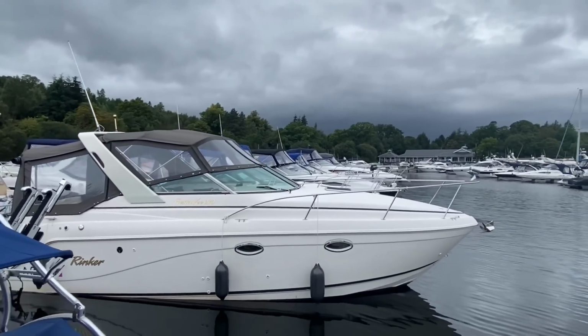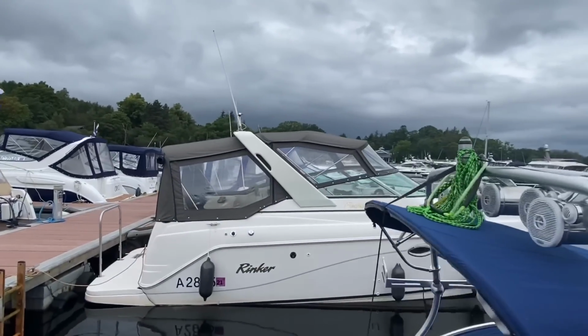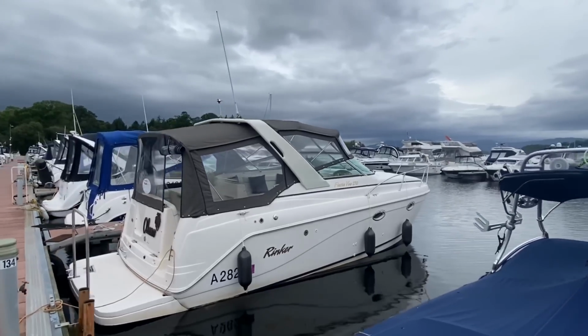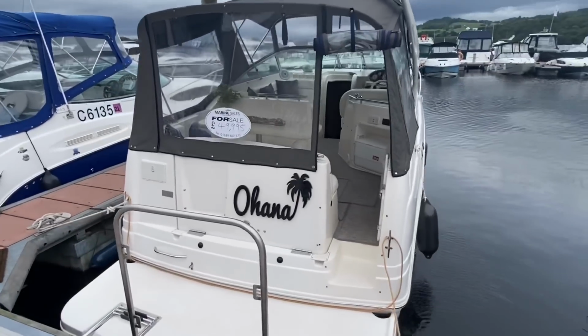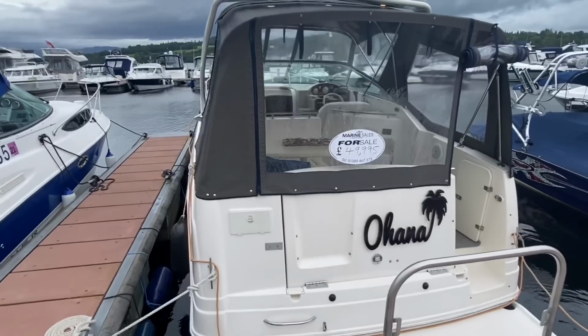My name's Rinker. I'm the sales manager here at Marine Sales Scotland. This is a Rinker Fiesta Vee 270. Now she's a 2003 model, powered by a Mercruiser 5.7 litre 250 horsepower petrol engine. Not many of these Rinkers around in the UK, for reasons I just simply do not understand.